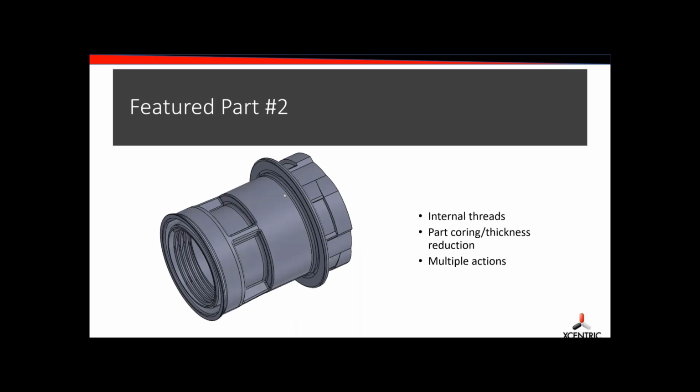So our second part here, we had to work with this customer on coring this out. You can see some cored out sections here, just due to material thickness. We had some sealing surfaces. We've got some internal threads, and there's actually a pretty, I wouldn't say complex, but a locking feature on the other end, or this end that mates to another part. So we've got multiple actions on this one, similar to the previous one.